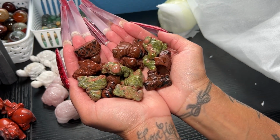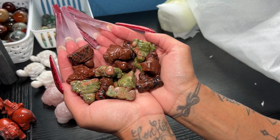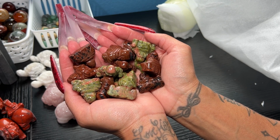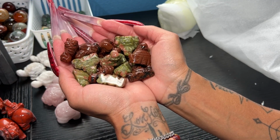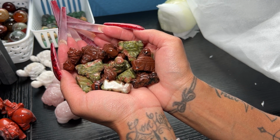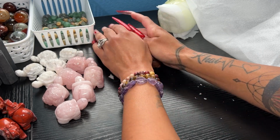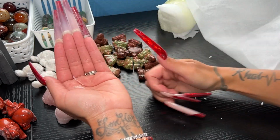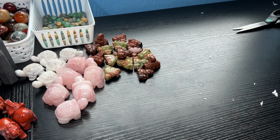Just in case y'all didn't know, even though chakra is spelled the way that it's spelled, it's not pronounced the way it looks. Yeah, just taught y'all something. That's why if you look on my website, I have it in parentheses to show you the pronunciation, because I want to make sure my people say it correctly. So yeah, it's your spirituality tip of the day.